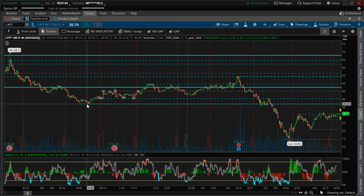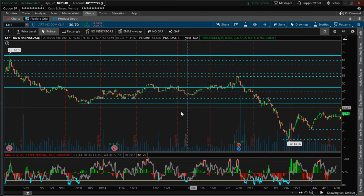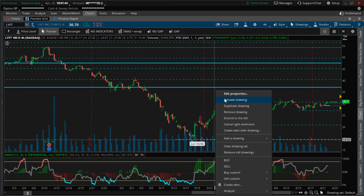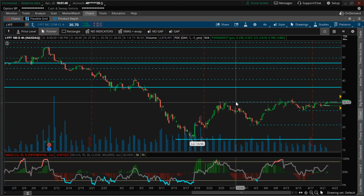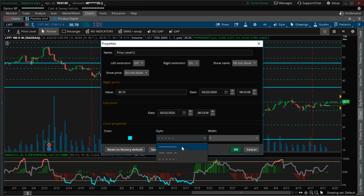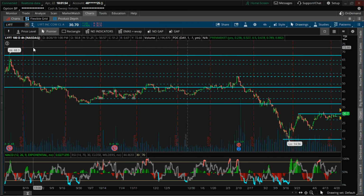Again, I know this is a strong support area. Make it a thicker line. All right. Just to make it stand out versus other levels, okay? This is a strong support area where it caught itself, so I'm going to make it stand out. Make them stand out so you can understand the difference. This is a strong resistance area, so make it stand out. You want to make the strong levels stand out from the not so strong levels.